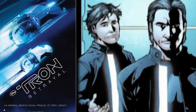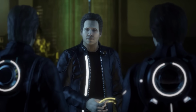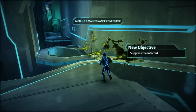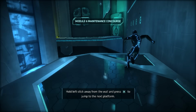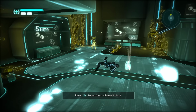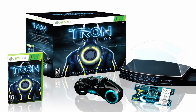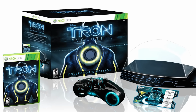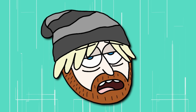Whether it was a graphic novel or a game to go even further into building the Tron world to connect from the original all the way up to Tron Legacy, nothing ever stood out enough to work. I think within a week or two after the video game Tron Evolution came out, the game was heavily discounted and the collector's edition was already discounted all the way down to $30 because the sales were, well, not great. And I'm a part of the problem, that's when I bought it.